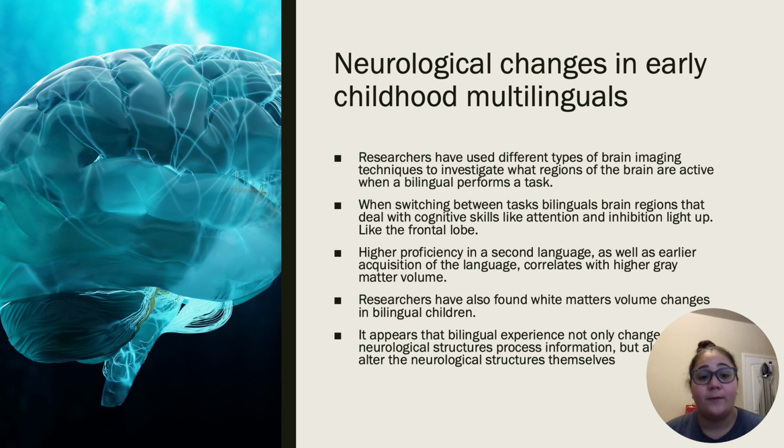There is a higher proficiency in a second language as well as earlier acquisition of the language, which correlates with higher gray matter volume. Research has also found white matter volume change in bilingual children. It appears that bilingual experience not only changes how the brain processes information, but also alters the neurological structures themselves.